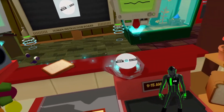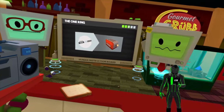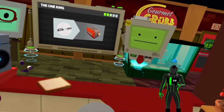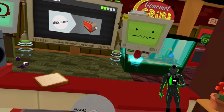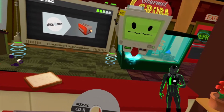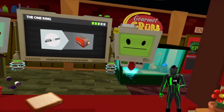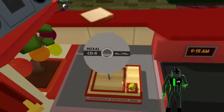To show affection for one another, humans of the past would burn music onto primitive storage devices called discs. The details of the burning procedure have largely been lost to history, but it must have had something to do with heat. No! No, that's not how it worked at all.